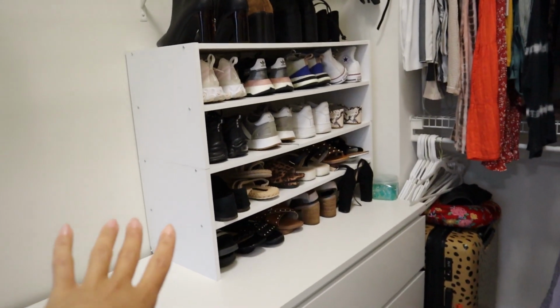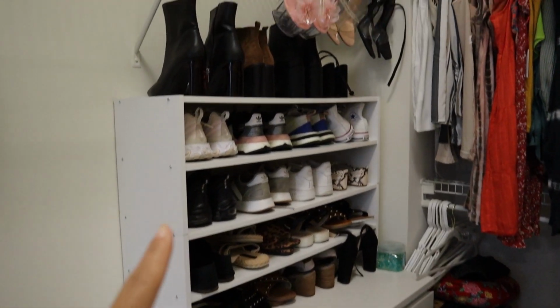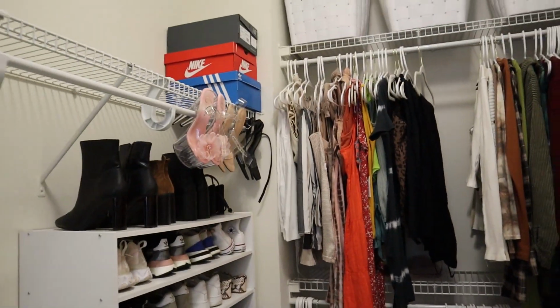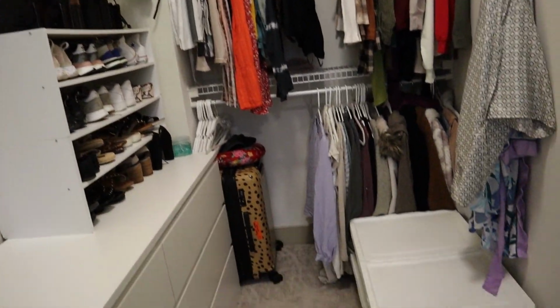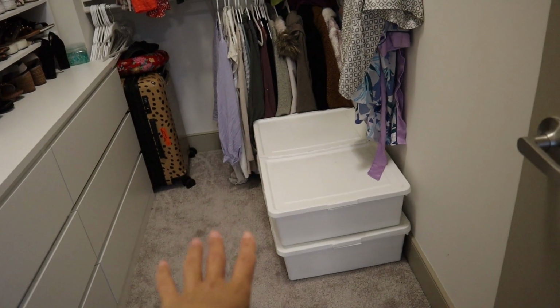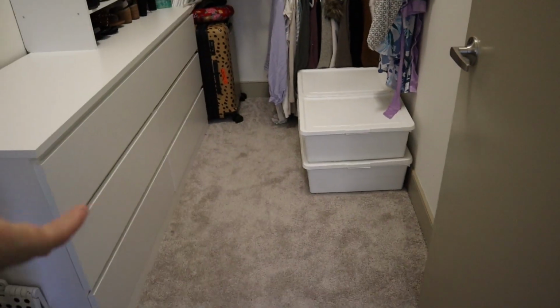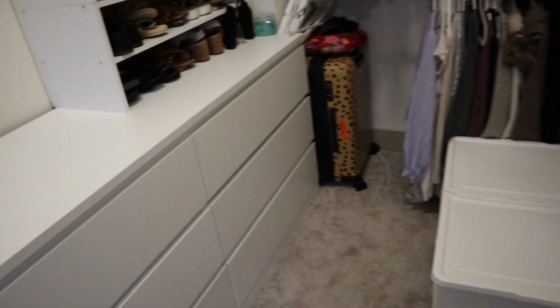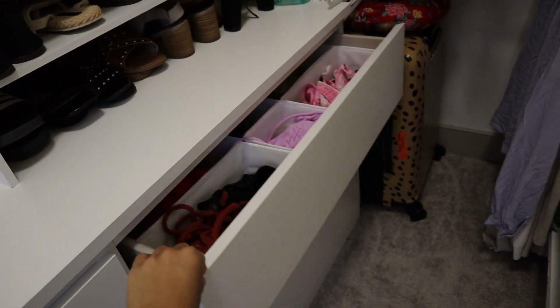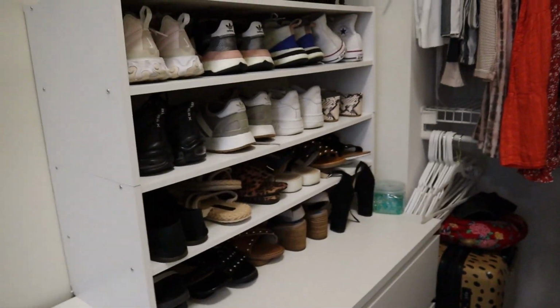I ended up leaving the shoes up here. I think this looks perfectly fine, and I have extra boxes of my big boots I stuffed in those boxes, so it looks more neat. I don't know what to do with this. This is probably gonna end up moving. I just don't know where, but I don't like having it here because it obstructs the openness of this room. But I did fill these drawers. Everything is nice and organized, and yeah, I'm just really happy with the way this turned out.